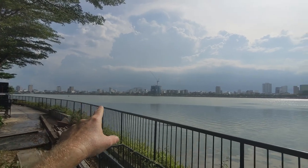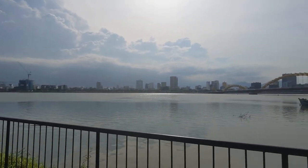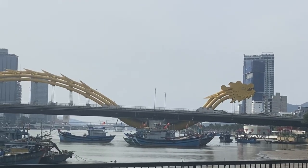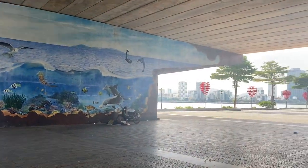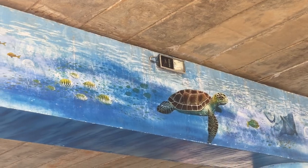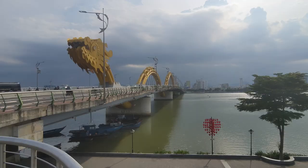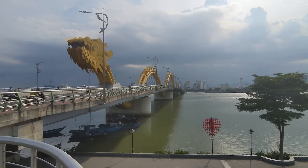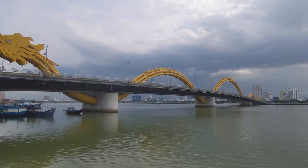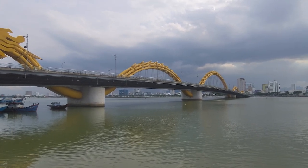Running through the middle of Da Nang is the Han River. What makes it so special is this bridge right here. That is a dragon bridge. The Dragon Bridge is going to be the easiest landmark in Da Nang to recognize. The interesting part about this Dragon Bridge is that at night, twice a week, it literally does breathe fire.